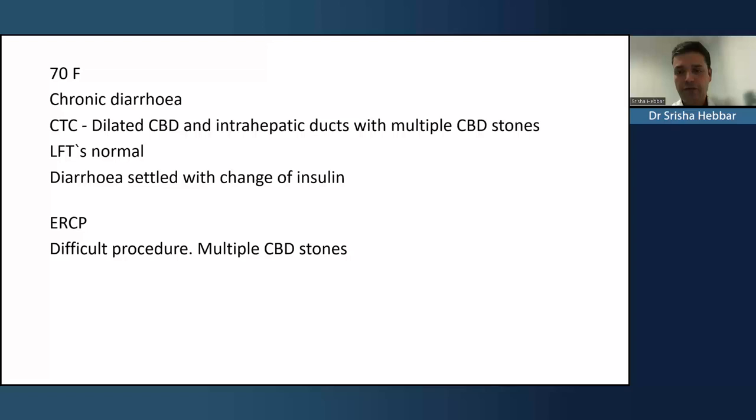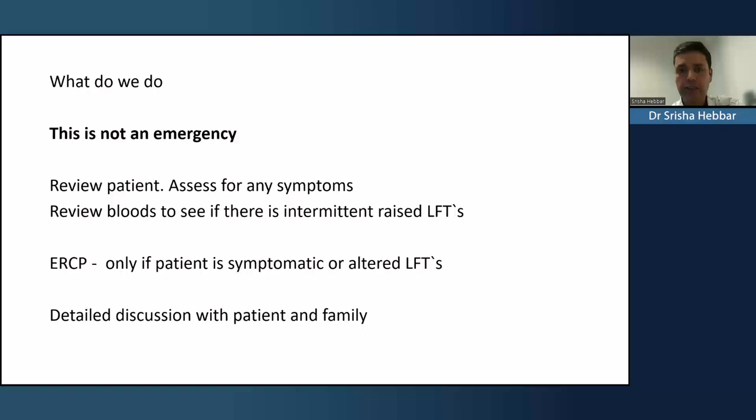So what do we do at the moment? First important thing is that this is not an emergency. You have time. The patients are not symptomatic here. So it's important to review the patients, assess if they have any symptoms, review the bloods over the last few months to see if there have been raised liver enzymes every now and then, and then offer ERCP only if the patient is symptomatic or has altered LFTs. And it's important to have a detailed discussion about this with the patient and the family.